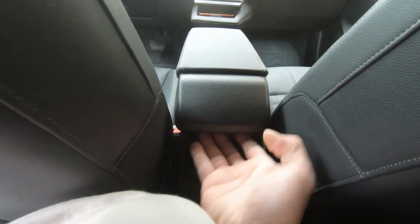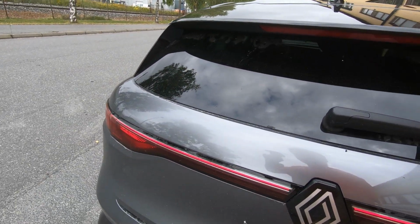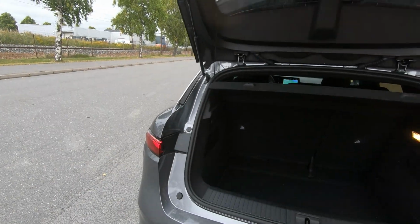It should have a middle armrest here. It doesn't. So you get the feeling that it's cheaped out a little bit on money in the back, which is a bit sad. You have your USBs down here and your ventilation up here, so it's okay, but it could have been better. The back, I didn't like the look of this. Push this button, it jumps out a little bit, and you just flip it up.